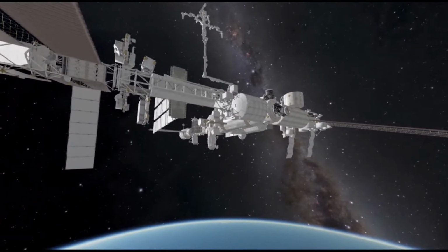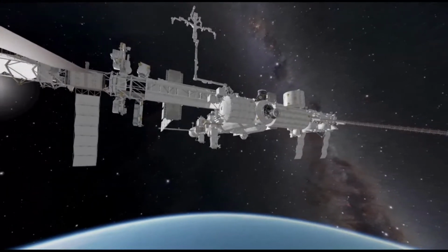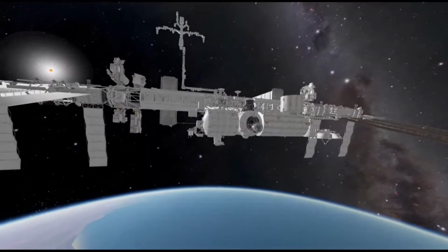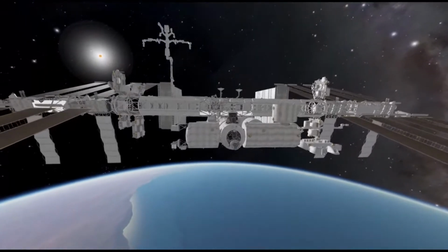Alrighty, like I mentioned, we're starting off pretty close to planet Earth today. Not too far off, we can see the Earth just below us, that nice little blue marble down below. But we're starting off with something kind of unusual looking, at least for us humans. What we're looking at right now, folks, is what we call the International Space Station, or what we like to call the ISS for short.